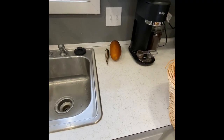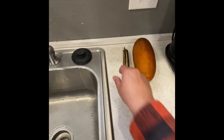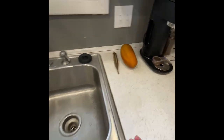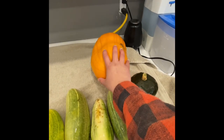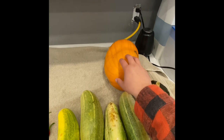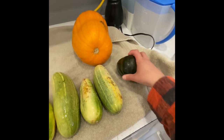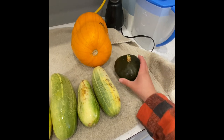So I put the okra pod here, and this is a cucumber that I am going to work on saving seeds from. And then I washed everybody else. The pumpkin, I have plans to make pumpkin puree for pumpkin pie for Thanksgiving. This is a squash that I will try to eat. I've never had it before.